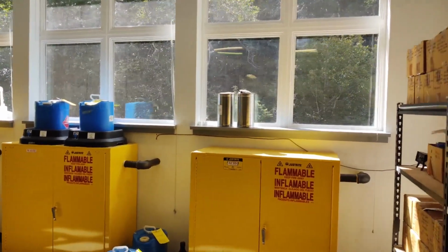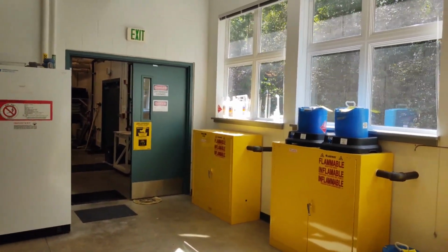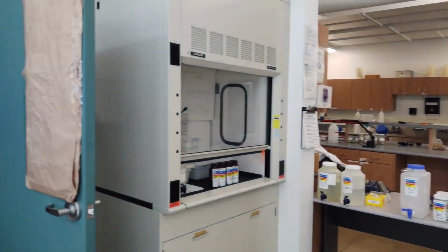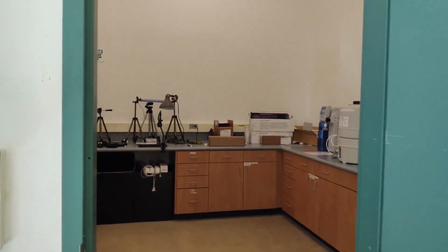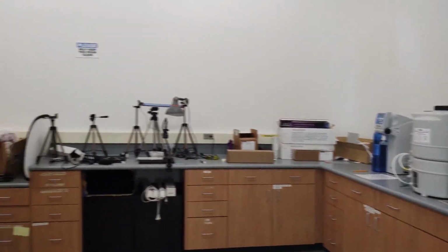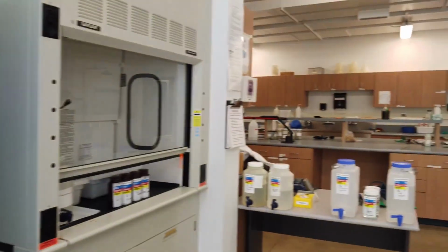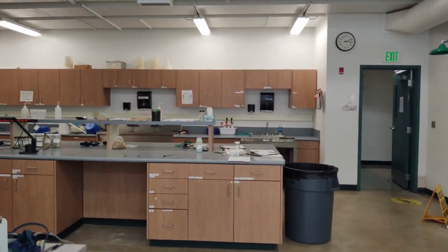So this is meant to house anything that you might need. We have freezer space, we have a fume hood, we have chemical storage, we have a water purifying system. So we have pretty much anything that you maybe could need, and if we don't, we'd be happy to get it. We have microscopes and scales and all of the things that are needed here.